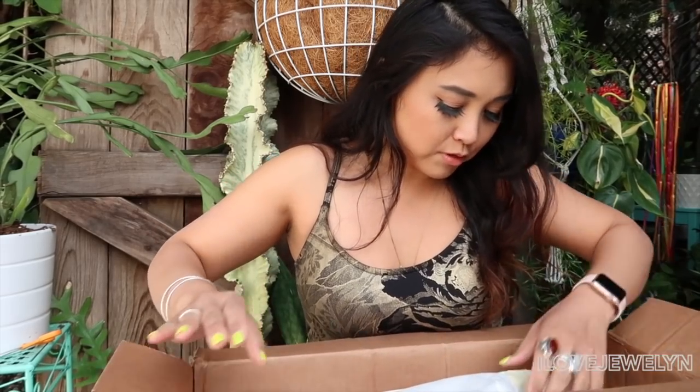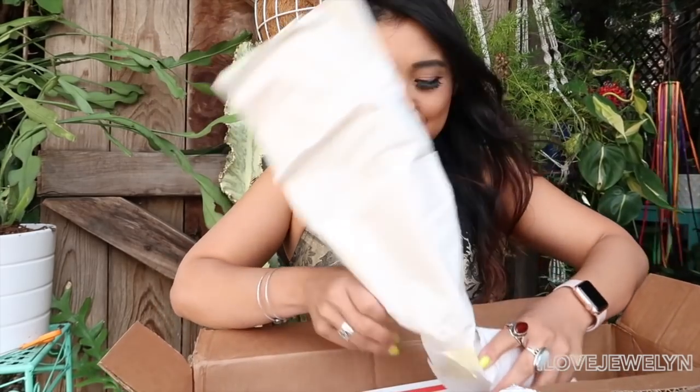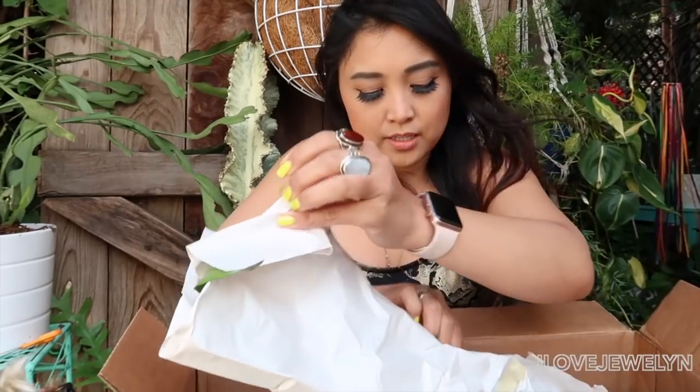Let's see how they pack plants, because I pack plants and I'm always curious to see how people pack plants. So here it is. My dream plant, at least one of my wish list plants for 2019 that I wanted to get.